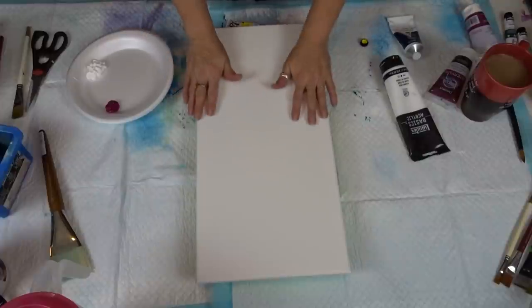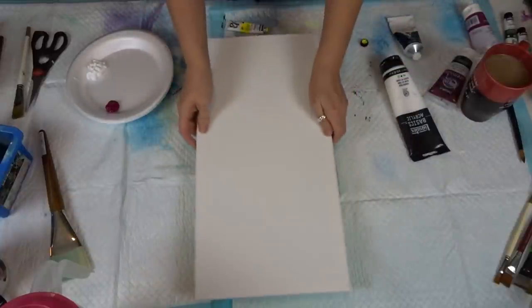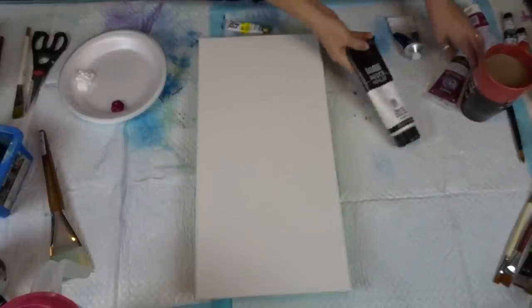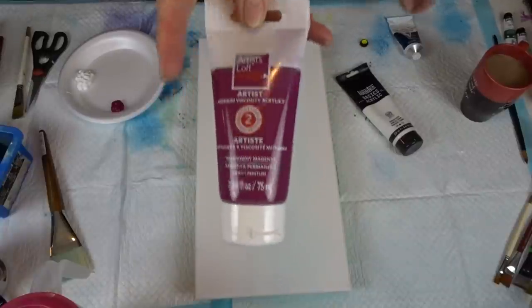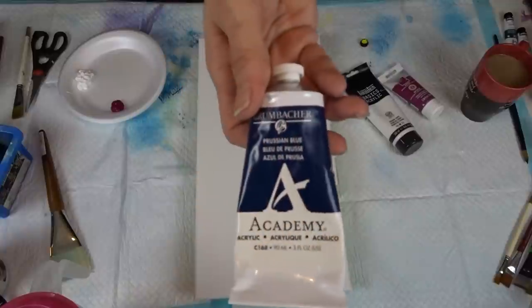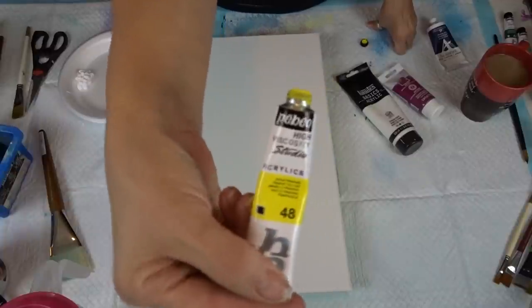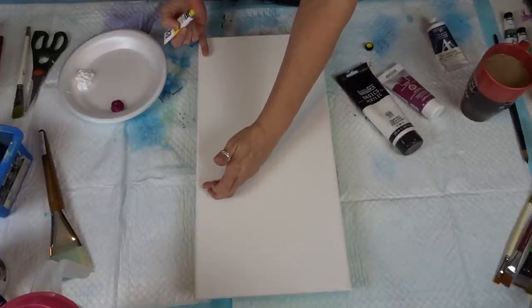So with that being said, this is a 10 by 20, just regular canvas. I've got it prepped. I've got it on my push pins. And I'm using the Liquitex Basics Titanium White. We are gonna use Artist Loft Level 2 Permanent Magenta. We are gonna use Grumbacher's Persian Blue. And we're gonna use Pebeo Studio Primary Yellow.